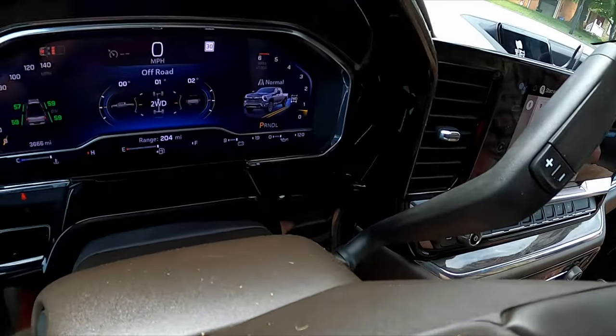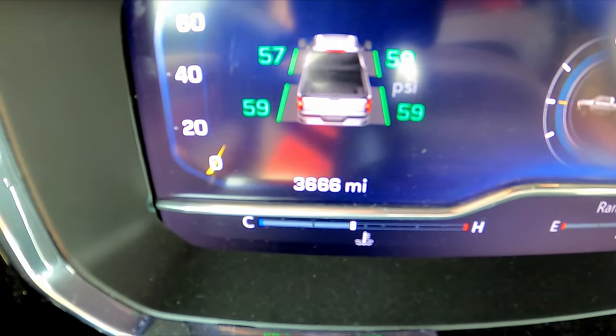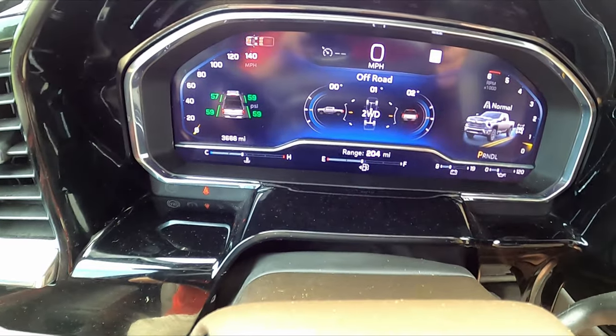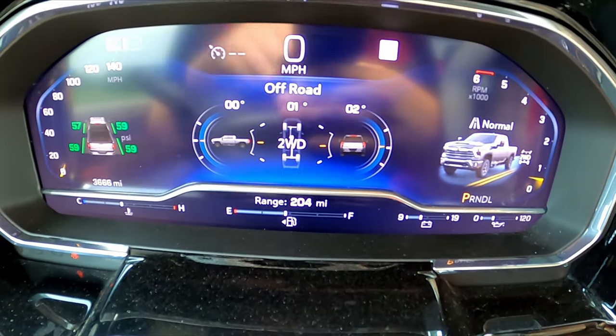We farm, and we're always running to get parts and stuff, and sometimes them parts are heavy, so I like to keep a nice 3/4 ton truck. This truck's got 3,666 miles on it. So, you know, I've about figured out everything about it.